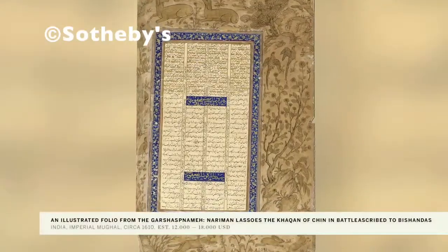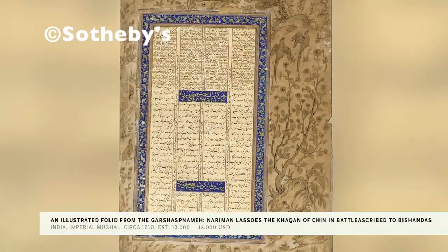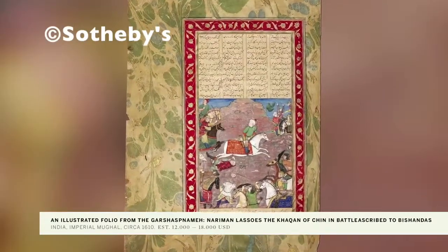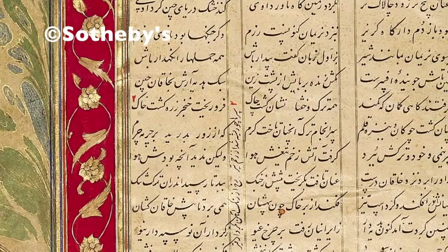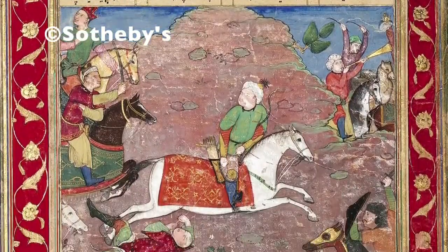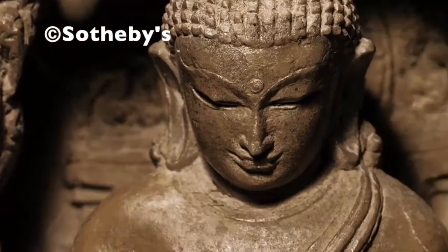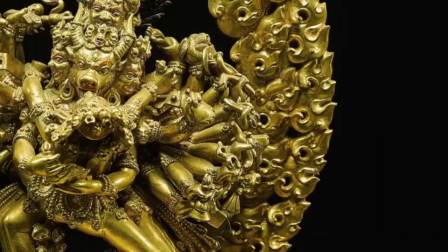The fine draftsmanship of Mughal paintings reveals their obvious affinity with the tradition of medieval European manuscript illustration. This rare folio illustrating a scene from the Garhasp-Nameh of Persian fable is distinguished by its exquisite calligraphy and bears the name of the artist Bishandas, who captures the frenetic energy of the battle scene with arresting immediacy. We look forward to welcoming you to view these and other masterpieces from our upcoming sale on display at our York Avenue headquarters.